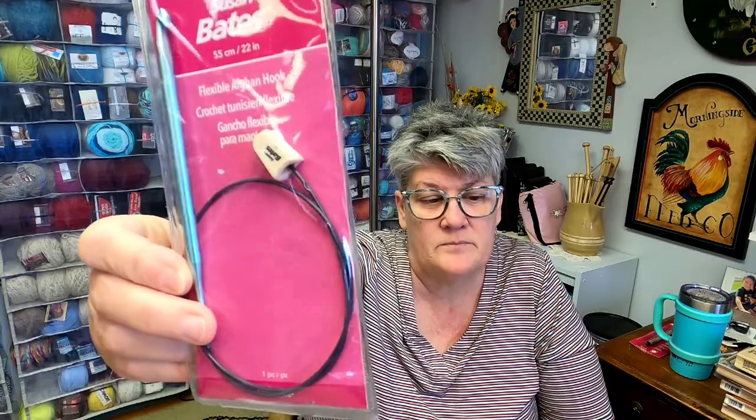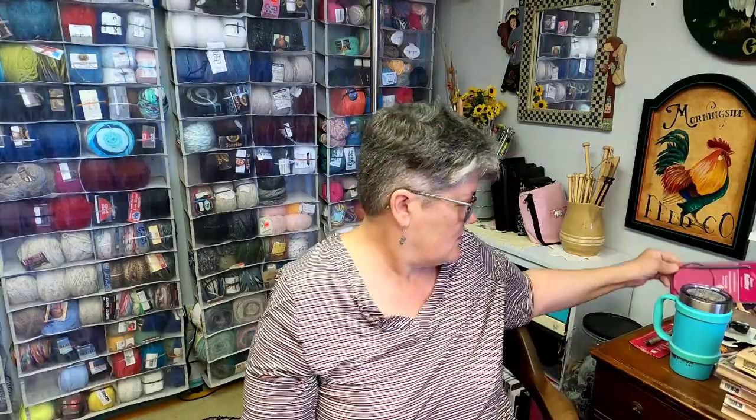And then I did not have one, and this is a J hook. This is not really Tunisian, it's an Afghan hook. I've always known these as Afghan hooks, but a lot of people do use them for Tunisian work. It's a Susan Bates, a J, which is a 10, 6mm. I paid $5.99 for it, and it's got that flexible end on it. Because there's a couple of things that I'm wanting to do with this hook. I told you this was a mixed bag, guys.